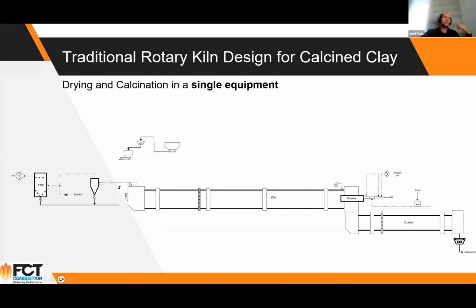If we just take an example here, this would be a diagram of a line for producing clay. In this example here, we have only the kiln itself directly. So if we are talking about clay with a high moisture, we would need to design this kiln with a larger diameter, mainly because of the moisture of the clay.